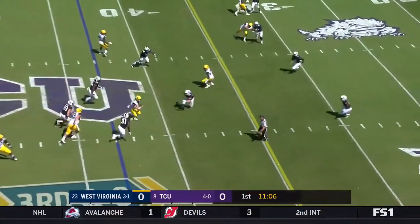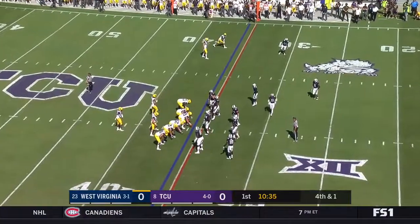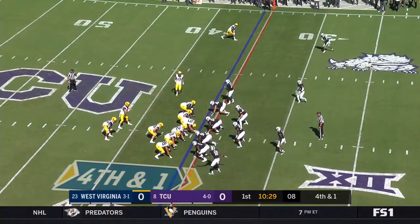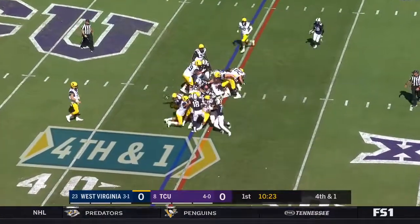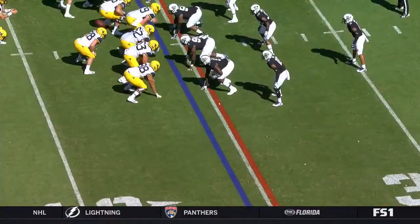Stepping up, Greer. Will be close. Mountaineers going for it on 4th and 1. To Crawford. Just needs a yard. Ball is loose, but whistle. Spot is he should have the first down.